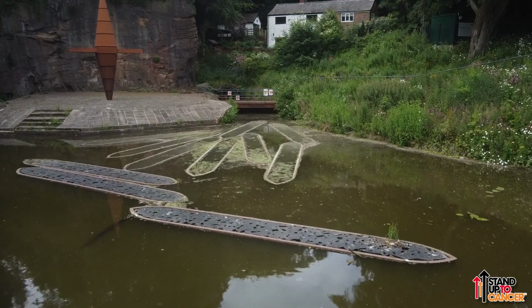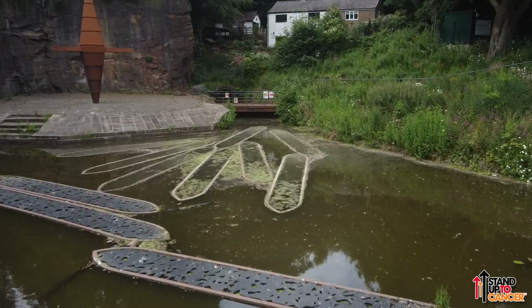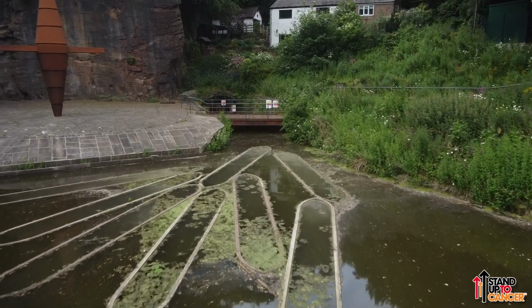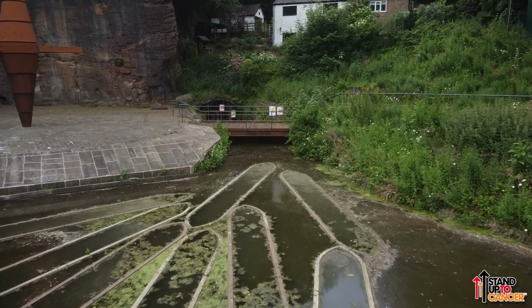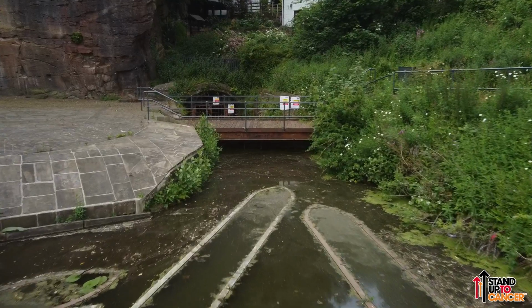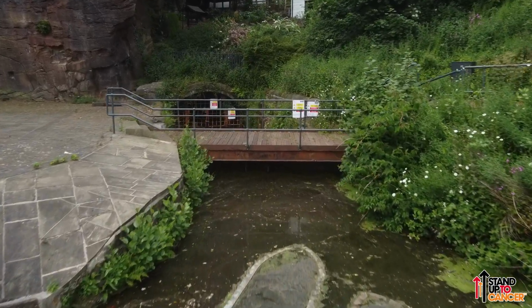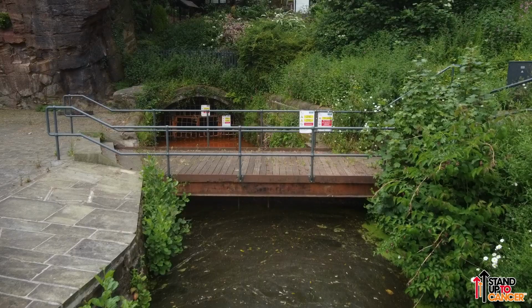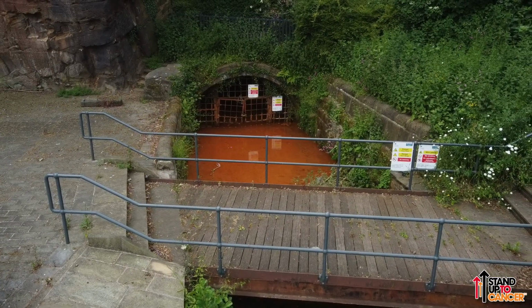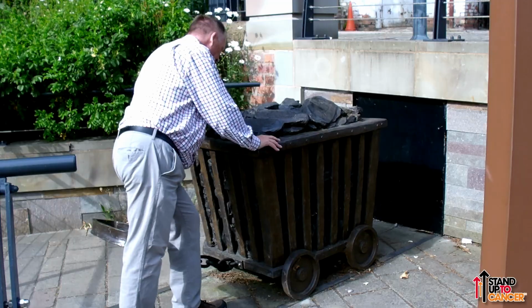As we approach the mine entrance, we see the boat shapes in the water. These are actual size and show just how busy the mine entrance was with all the boat traffic going in and out. This last shot shows how small the mine entrance is. It must have been seriously claustrophobic inside and a really dark and dangerous place to work.